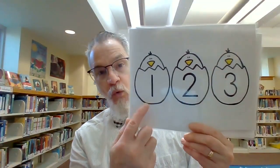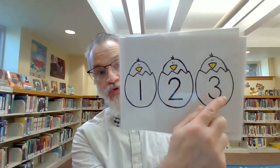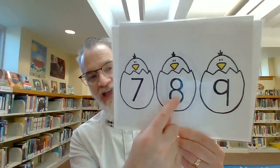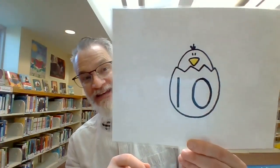Next, we're going to count our eggs. One, two, three, four, five, six, seven, eight, nine, 10. And what's in those eggs? Little chicks.